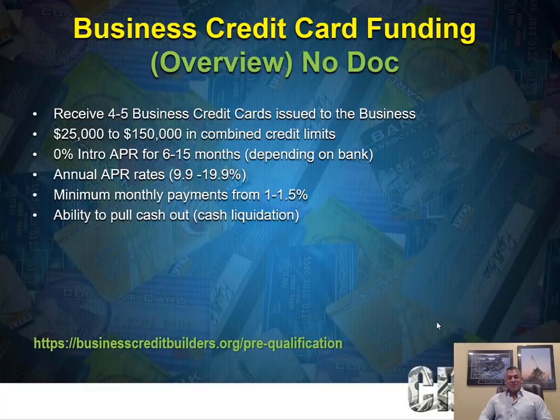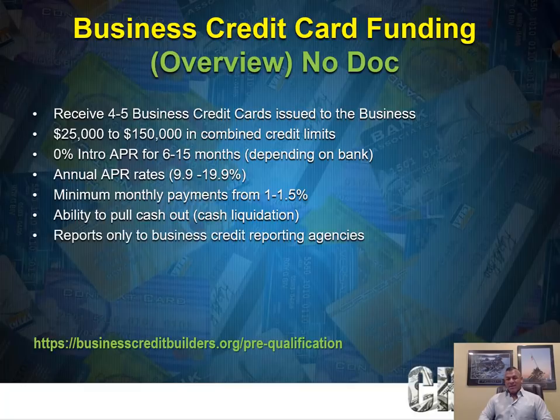You also have the ability to pull cash out on your business credit cards. We are the only provider that also offers a cash liquidation service. What that basically means is if you have to pull 100% cash out from your business credit cards, we're able to provide you that service. It's called cash liquidation. No other company offers that.